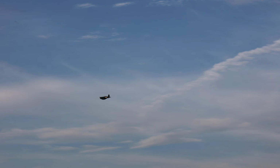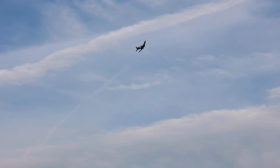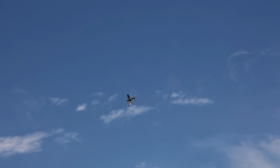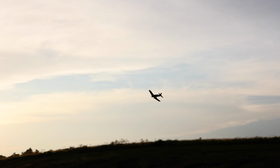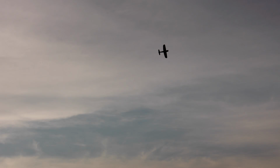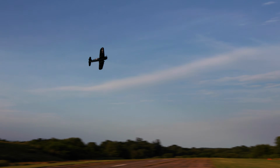Just doing a little bit of tight rolling maneuvers out here. And I've been about 50% to 60, 75% throttle most of this flight. But here's the difference when we hit full throttle. Let's go, Abby, full throttle right here. And I can actually hear the motor and ESC pulsing, telling me that it's time to land.